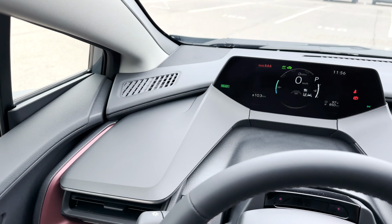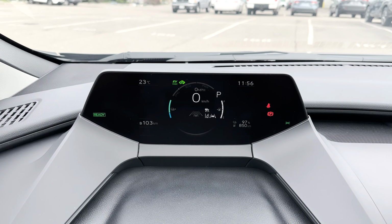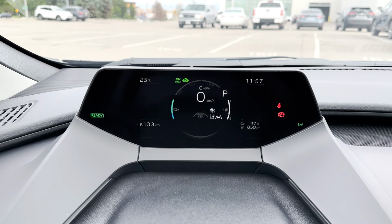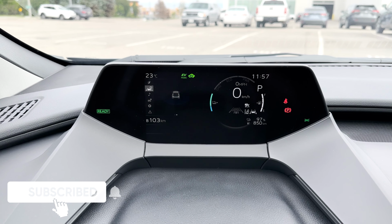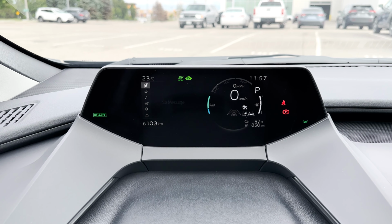Entering inside of the Prius, you have an interesting looking dashboard with some flat areas. And as for the cluster, this is fully digital, which is nice. And to me, this seems to be in a very awkward place, or I just need to get used to it. This is the only thing that I'm probably not a fan of on this vehicle, but everything else is spot on. But on the cluster here, you can see all sorts of information about the Prius, so you have different things to go through.